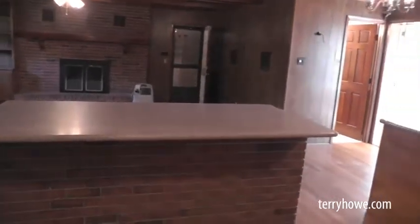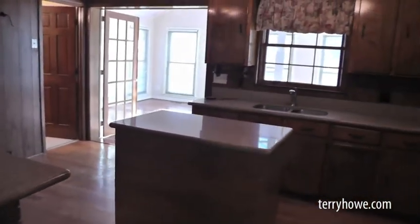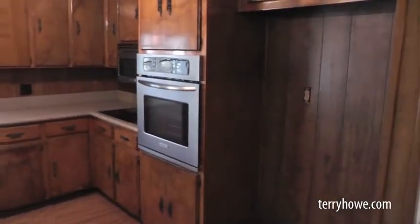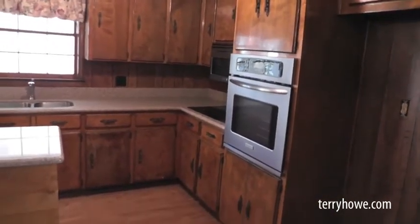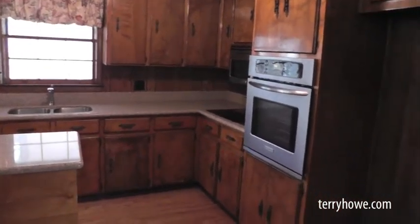Now, if I was coming in the front door today, I'd probably head to the kitchen first. Here is a dining bar, I guess you would call it. Probably have some stools around it. We do have a center island for food prep. And then your kitchen cabinets and counters. There's a lot of cabinet space here.